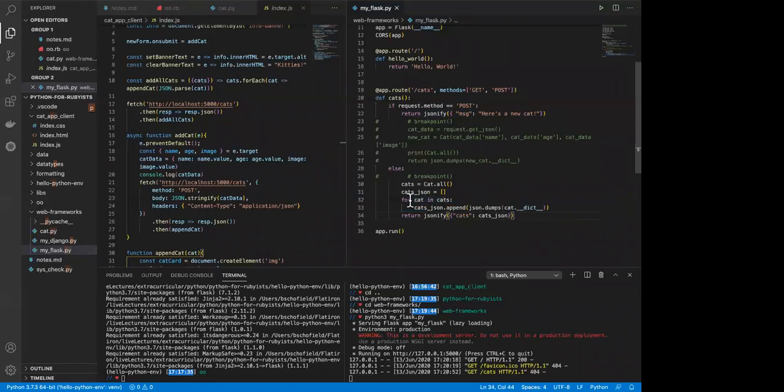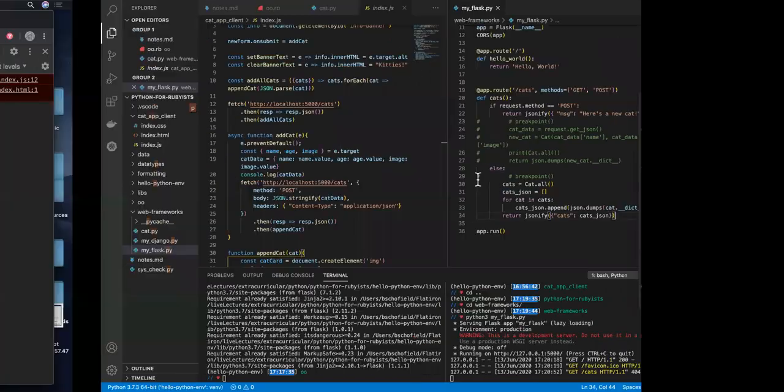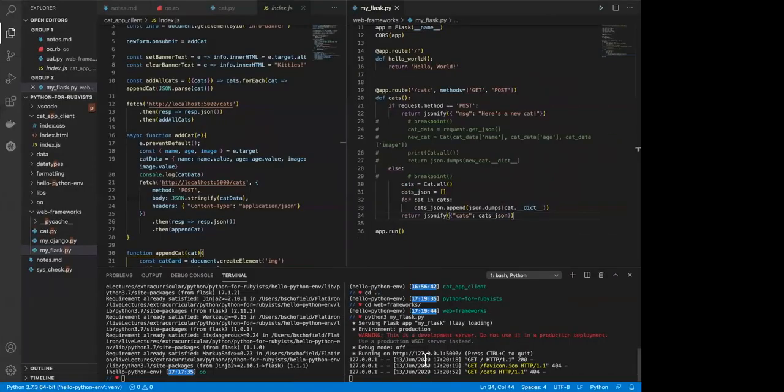See this white space. Our for loop doesn't have an end, but my white space is telling me that this is all that's inside that for loop. This is not there. And I'm going to return a JSONified dictionary with a key of cats, and I'm putting in cats JSON, which is that new array. Cool.